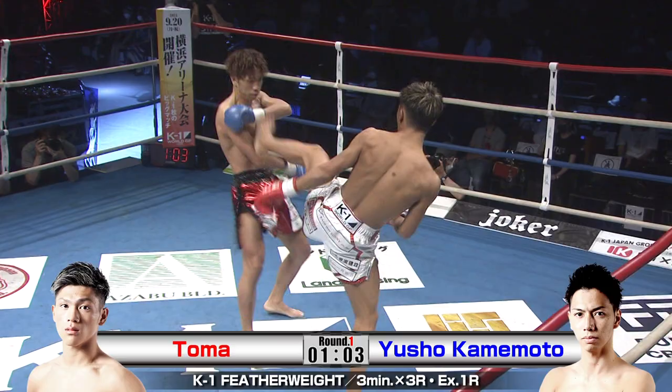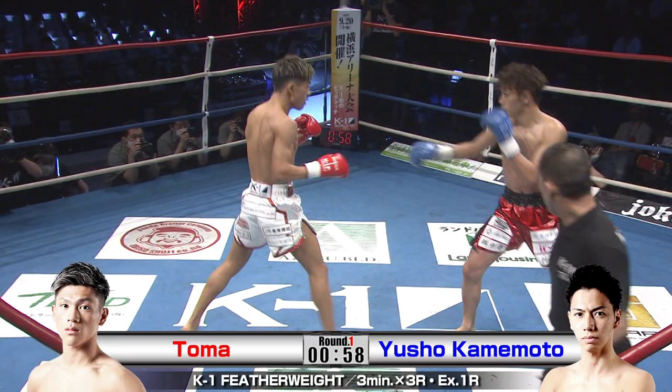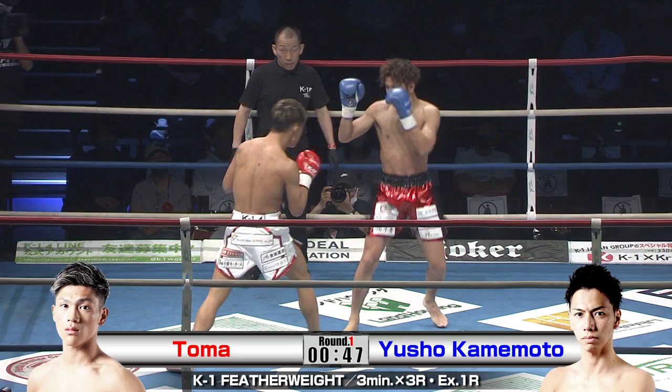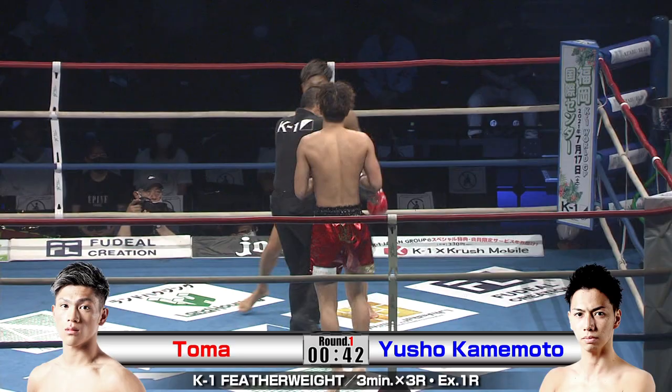Kamemoto actually trains in Crest, which is the same gym as Takeru. Yes. That's a famous gym out in the skirts of Tokyo. Fast paced.